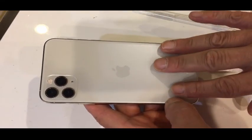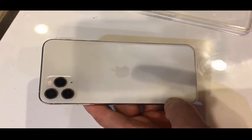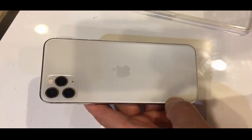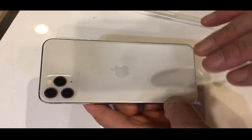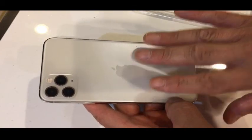My wife is currently using the iPhone XS Max. I gave it to her, and she's using it with the Apple case, and she fell in love. She loves it. She forgets to charge her phone all the time, and it doesn't matter anymore because she's always got enough battery. So I'm waiting for the case to come out for this, and I'm going to buy it and use it.